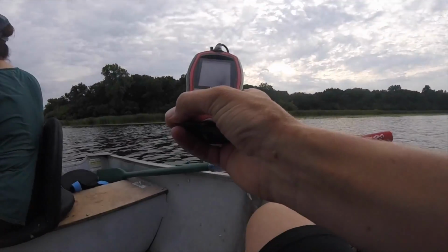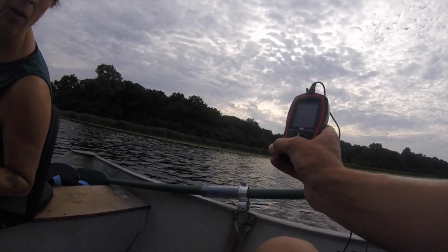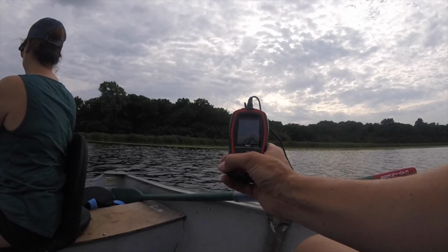And there's fish right below us. Lots of fish. Holy cow. Even look at this. They're all at the bottom, 9 feet down. Oh, geez. At 10 feet, and there's tons of them.